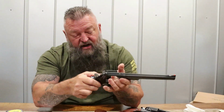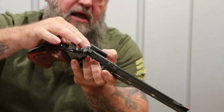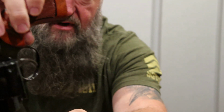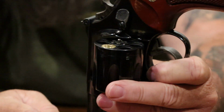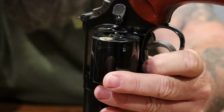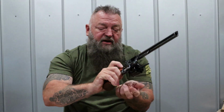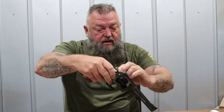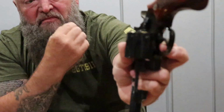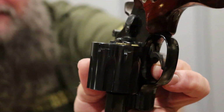This is a 29-2. I'm going to put a bullet in it just so you can see. You can see on this one that the bullet falls below the cylinder lip. See that? It's not sticking up, it's flush. All right, now let's take it out and try it in another one. Maybe this one here. Let's see what it does in this one. All right, this one right here, you'll see it rises above the cylinder. You see that?